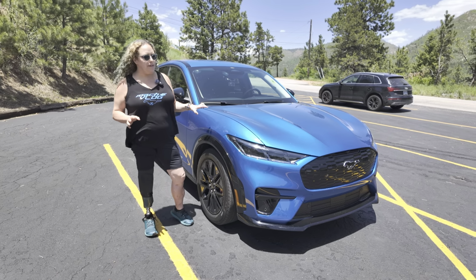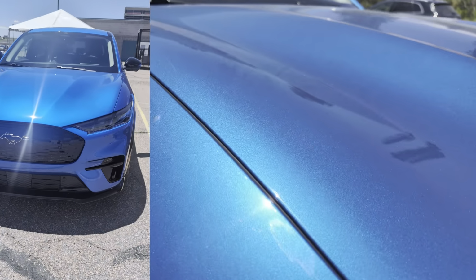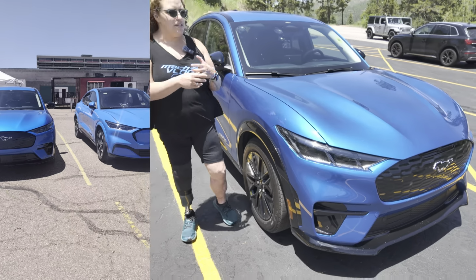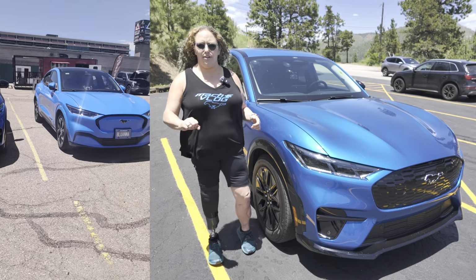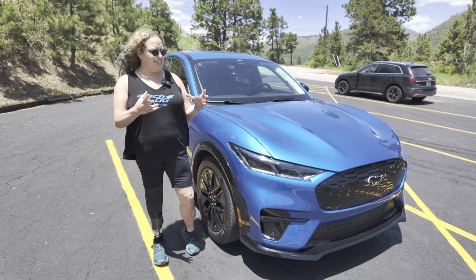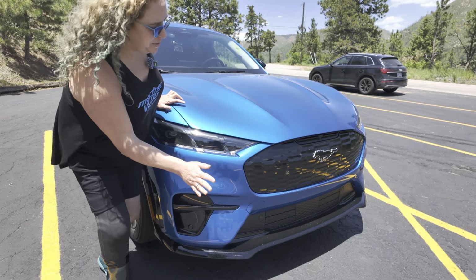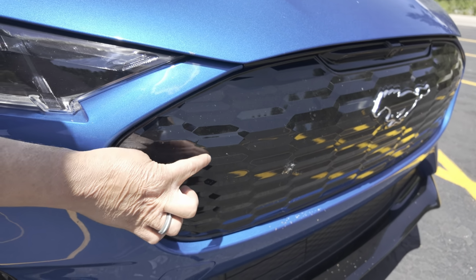We'll show you a little footage of what it looks like next to a Grabber Blue. This is definitely more rich and darker. It's as though it took the same kind of blue and added some black into it, whereas Grabber Blue is definitely a white base and stands out more. But this looks so awesome, especially with the sports appearance package. And here you can see one of the differences of the 2025 is this textured grille.